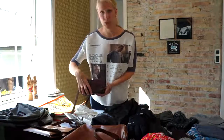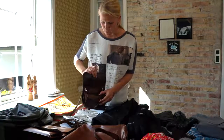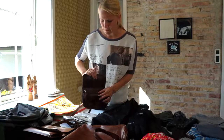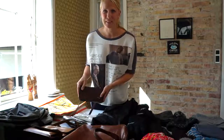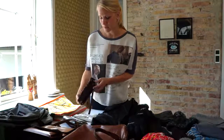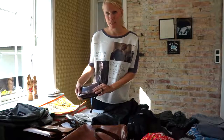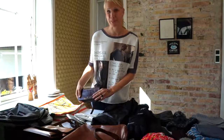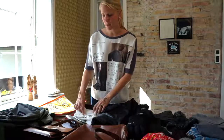This one's the same. I use it a lot when I travel to cities. It's perfect for my passport and my wallet and a pair of sunglasses. I am actually looking for something that's a little lighter because this is a very heavy one. So this one might be leaving me within the next year, but I have to find a perfect replacement first. This one I use a lot for weddings, so I'm not going anywhere.